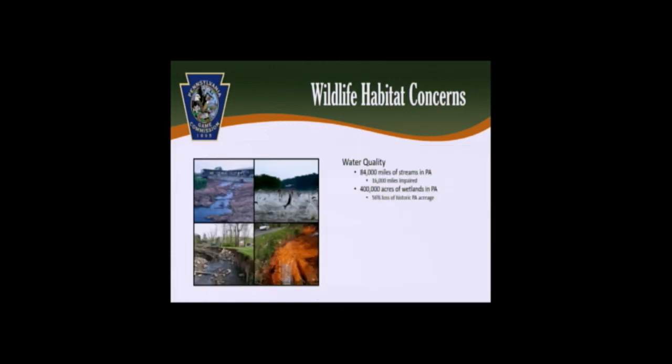And then water quality is a major issue. 84,000 miles of streams in Pennsylvania, 16,000 of those are listed as impaired. We have 400,000 acres of wetlands, and that's at a 56% loss of what was historically here. So some major challenges here due to development, agriculture impacts, invasive species, and erosion. And so partners that we're working with on some of these initiatives, Ducks Unlimited, Trout Unlimited, Chesapeake Bay Foundation, and NRCS.